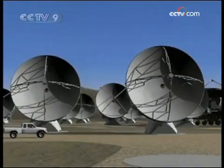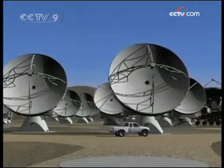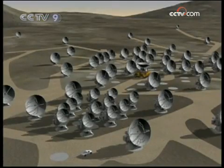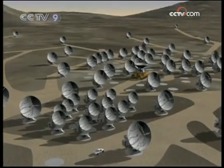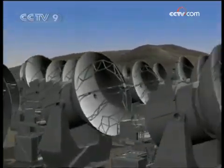Extraordinary achievement. The telescope will initially be composed of 66 high-precision antennas, with the option to expand in the future. The devices will be linked and combined together to act as a single giant telescope exploring the sky.